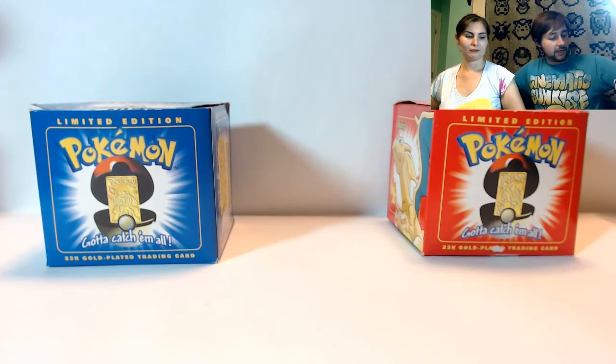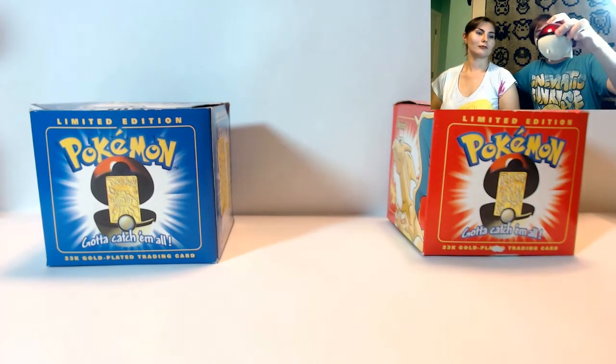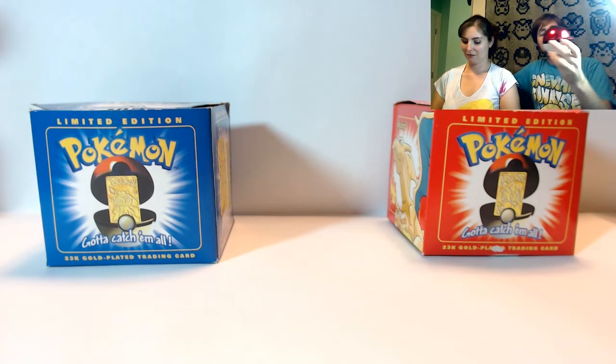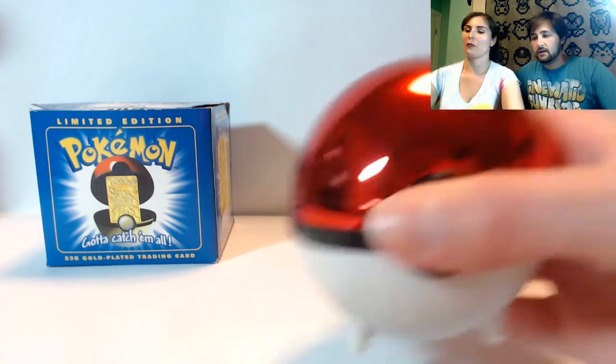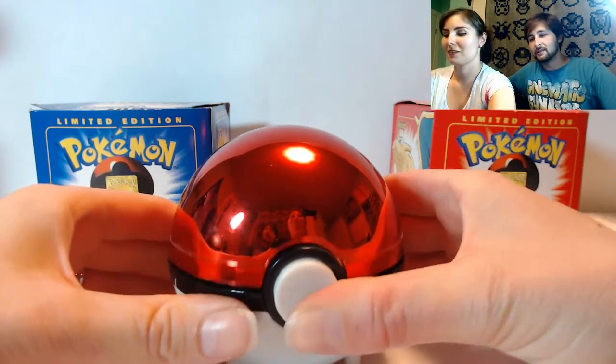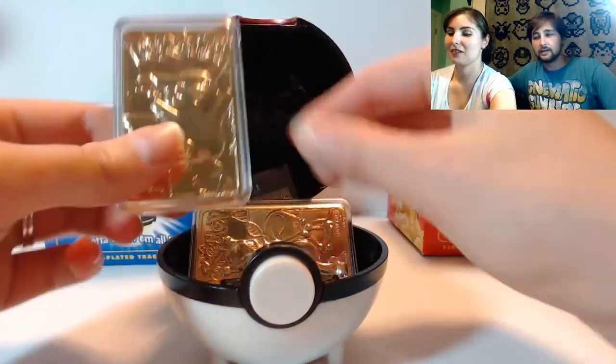These Pokeballs are really nice. I like the little stand they have in the bottom, too. Oh, I know. That way they'll just stand up. Yeah, they move exactly the way you would want them to. This one's heavy. I'm concerned that there's more than one card in this. There's probably a lot in here. What do we got? What's in here? Sideways peek. Oh, this one has no stand. Oh, there's two of them in here.